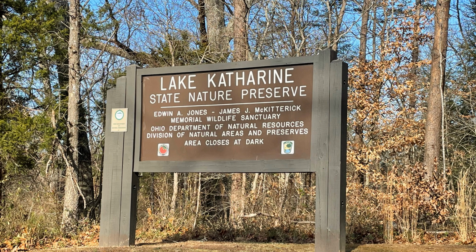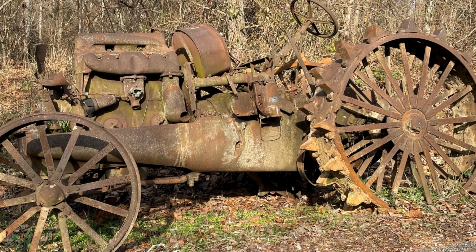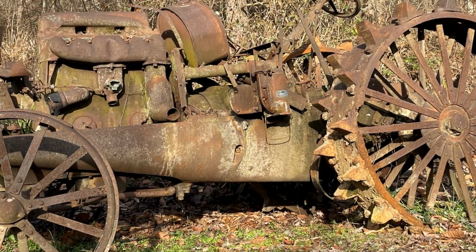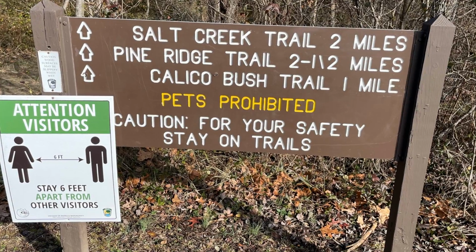Hey everyone, today's hike is at Lake Katherine State Nature Preserve. The tractor is on the way into the park on the road, so you can't miss it. It's from the 1920s and it's built like a tank. You should check it out. Today's hike is on Salt Creek Trail.